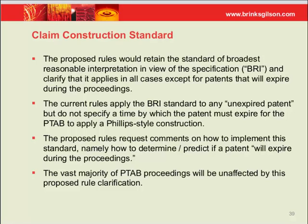Next is the third major proposed change that I'll talk about, the claim construction standard. There's no proposed change to the standard itself. It would remain broadest reasonable interpretation in view of the specification. But there is a slight clarification. The current rules state that the BRI standard, broadest reasonable interpretation, does not apply to expired patents. It says it applies to any, quote, unexpired patent, but it doesn't specify the time frame during which it determines if a patent is expired or not.